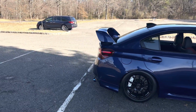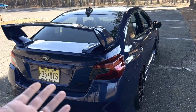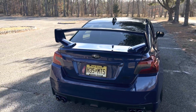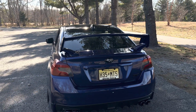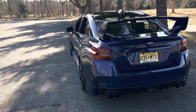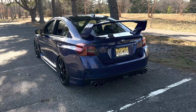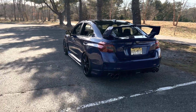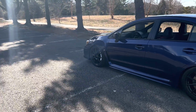This is actually the first time I've seen the STI outside with the new old tails, my old taillights, the modified OEM taillights that I put on the car. Ever since I put them on, I haven't had a chance to actually see them outside on the car, and they look fantastic. Really do enjoy the darker look. Looks very, very OEM like, and it just fits the car very, very well. And yeah, the car is looking great, having a lot of fun, just kind of cruising around.